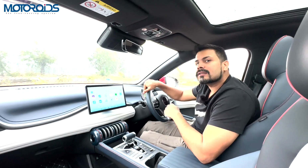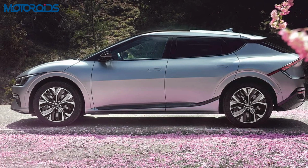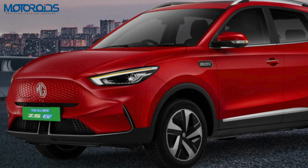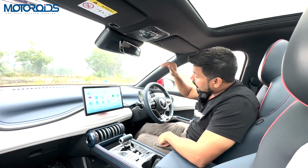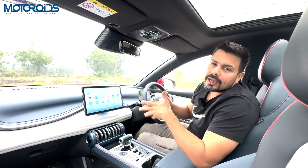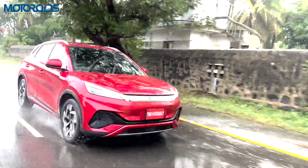The price of this car is 34 lakh rupees. And to put things in perspective, the Kia EV6, which is at the extreme end of things, is 60 to 65 lakh rupees, while the MG ZS, which is slightly smaller and has a little less range, is available for 23 to 27 lakh rupees. For a price of 34 lakh rupees, I really believe that this vehicle offers a lot with level 2 ADAS, a ton of features and a size which is quite large as compared to what we have in the premium SUV segment. So a good product, and BYD is present in 21 cities as of now.